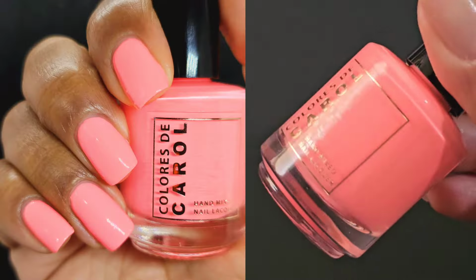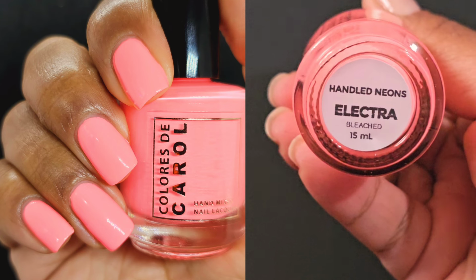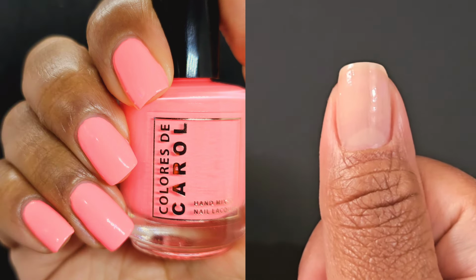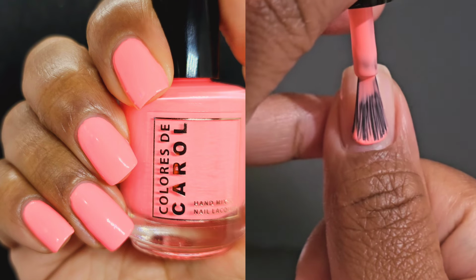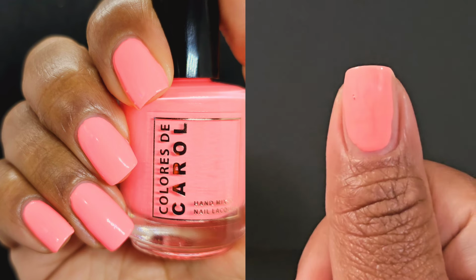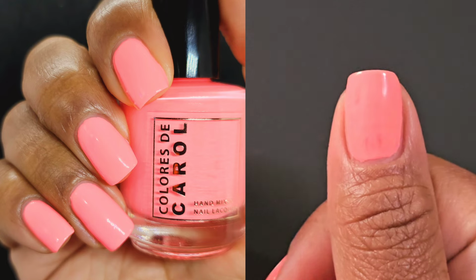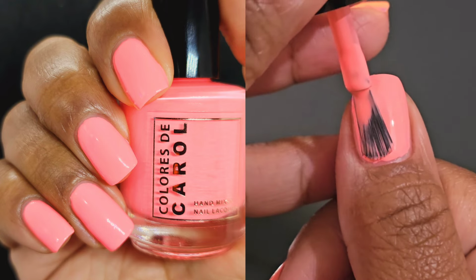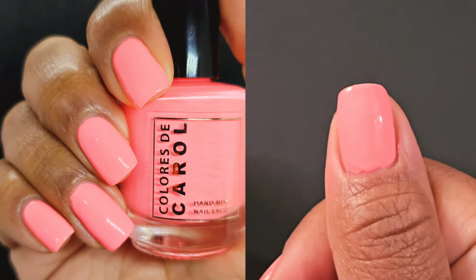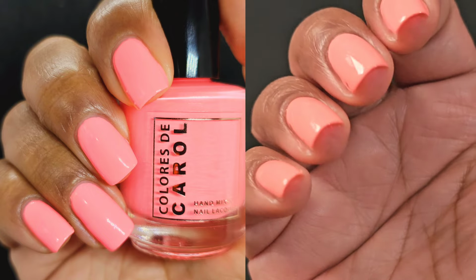I thought it was fun and springy and could probably be used in some great floral nail arts, as well as Electra, which to me appeared to be that definitive hue in between the orange and pink. And I like that a lot. You can call it peach, you can call it coral, but I would call it a pink leaning peach if you're going to call it peach. And in a pastel form, all of that made it just so pretty on my nails.